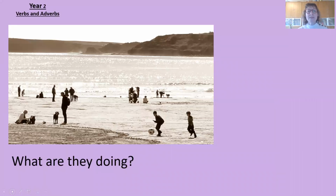A verb tells you what someone is doing. So if you have a look at this picture here, there are lots of people and animals. What are they doing? So for example, this young gentleman here is kicking. He's kicking a ball, but he's kicking, that's what he's doing. And the little boy behind him is running. So pause the video and have a look at that picture and see how many things you can find that people are doing.